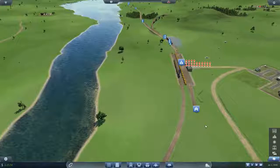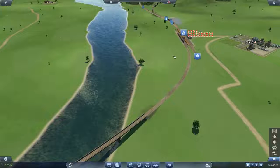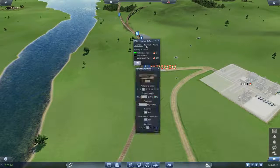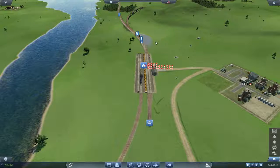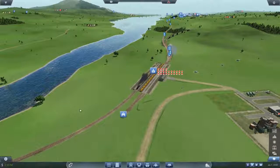To replace that bridge, I'm going to need to upgrade this station as well, I think. So we want our fuel and our oil input to come to different tracks. Again, we'll make that high speed. We'll try and make everything high speed now. We've got quite a good slew of 75-mile-an-hour locos and wagons, so they can make that journey.